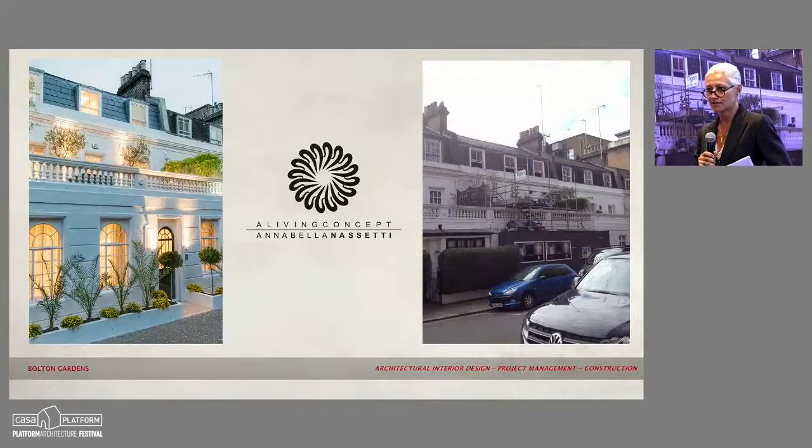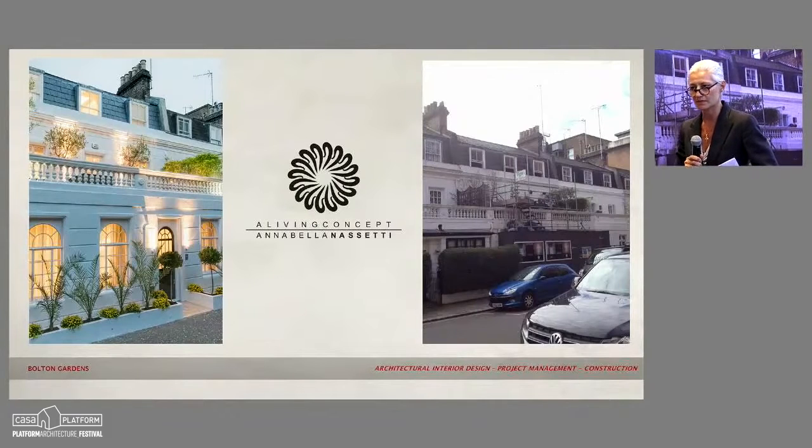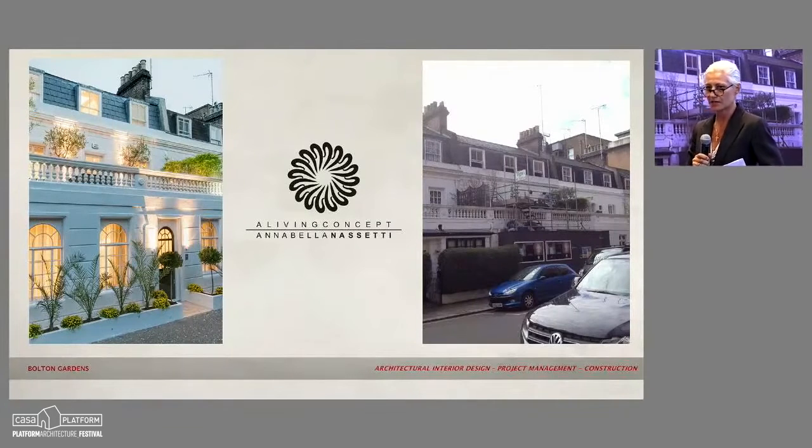This conduct is very reassuring for our clients, because it gives them a very good return on investment and a feel-good factor for their own homes. Because we do everything in-house, it allows for a better control of the project and the progress of the project and the management.